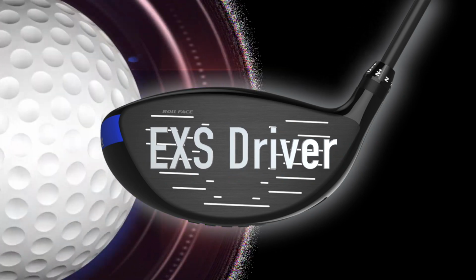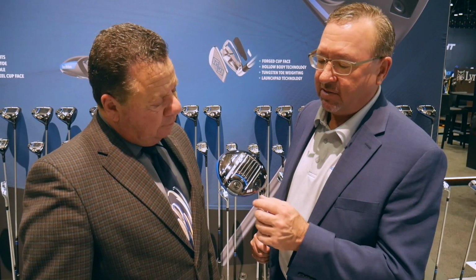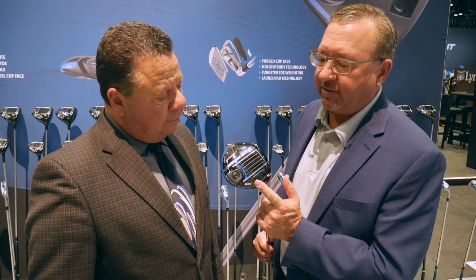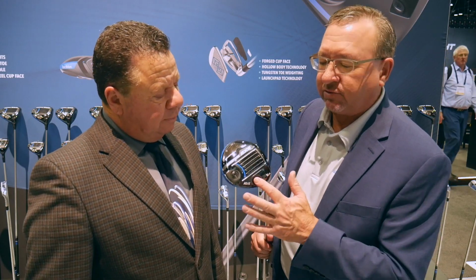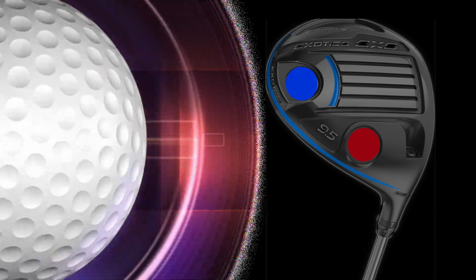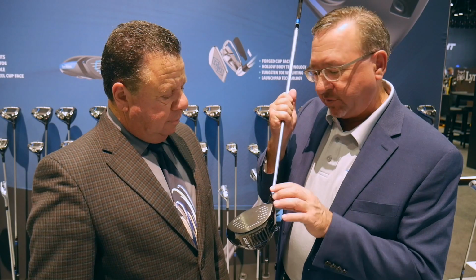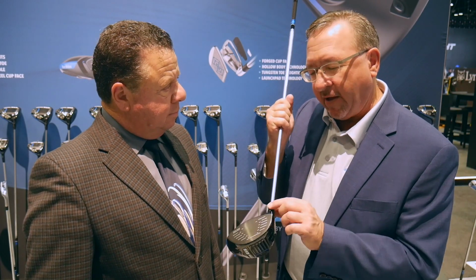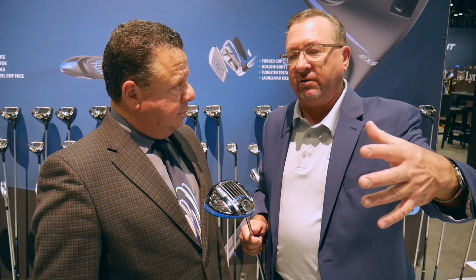We threw all our technology at it to make the best driver we've ever made. Multiple weights in the sole. The heavier one is in the heel to start with, 9 grams. We've got a 3 gram in the back. This is draw enhancing. If you want to make it more fade enhancing or straight ball shot, you switch these 2 weights. If you want to change the ball flight, you just make a click or 2 on the shaft, and it goes 1 degree stronger or 1 degree weaker for more loft.